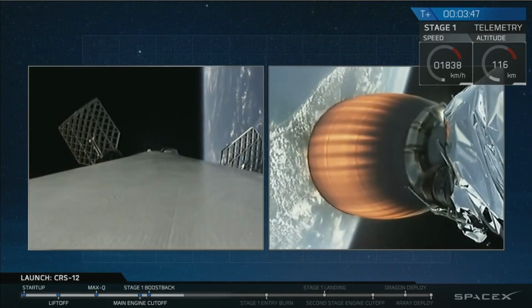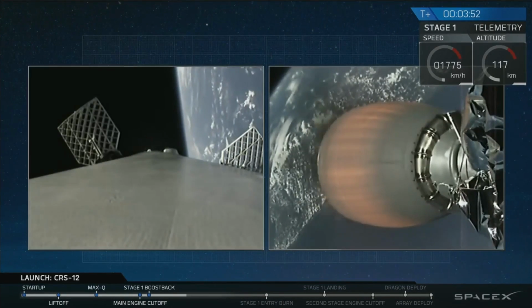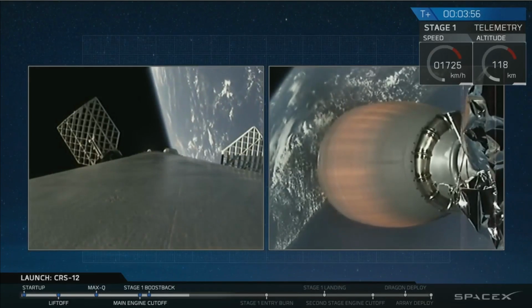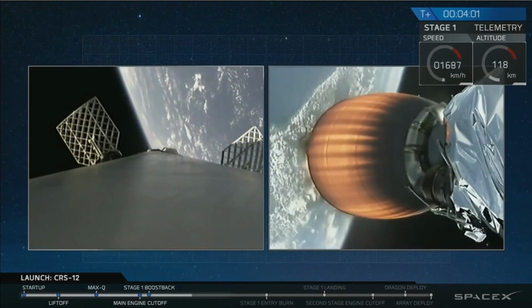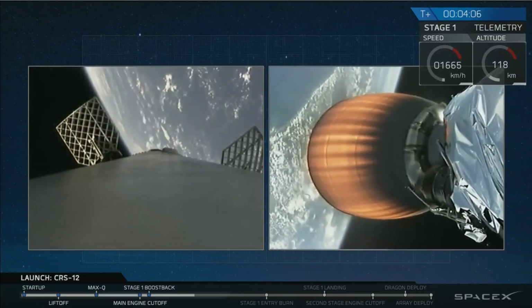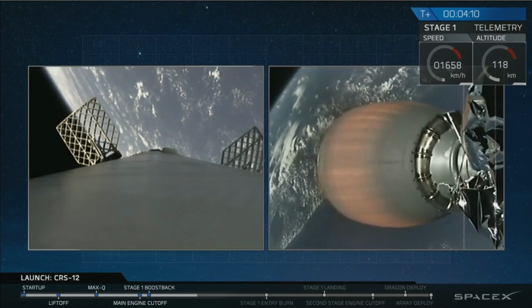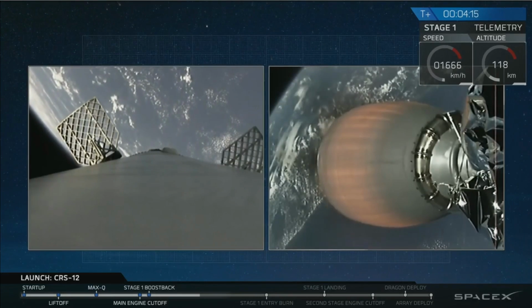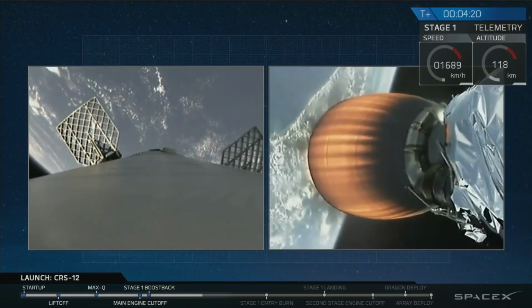On your left-hand side, you can see those grid fins deploying on the first stage. Those grid fins are used to control the first stage as it descends down through the atmosphere. Just had confirmation of a successful boostback burn shutdown as well. Periodically on the left-hand side, you'll see jets of gas. These are cold gas thrusters. In addition to those grid fins, those cold gas thrusters allow that first stage to control its descent so that it can pinpoint land in the center of LZ-1.